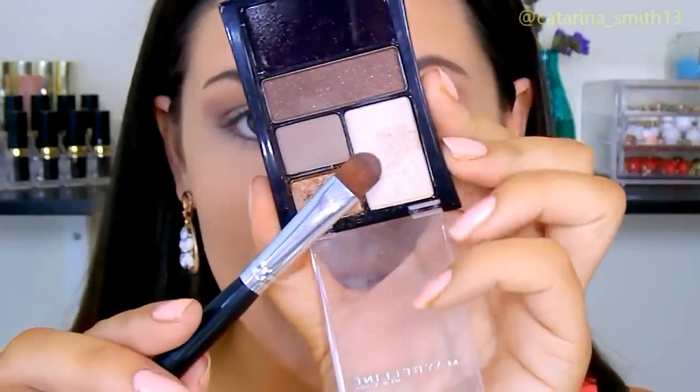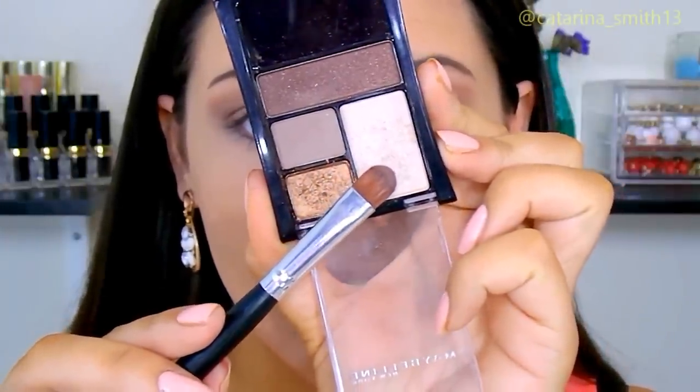Next, going to take a flat synthetic brush and this beautiful kind of off-white champagne shade, and we're going to pack this all over the lid. Like you can see here, I am really using packing motions, not swiping, because I really want to build up color and make it look very opaque and vibrant.